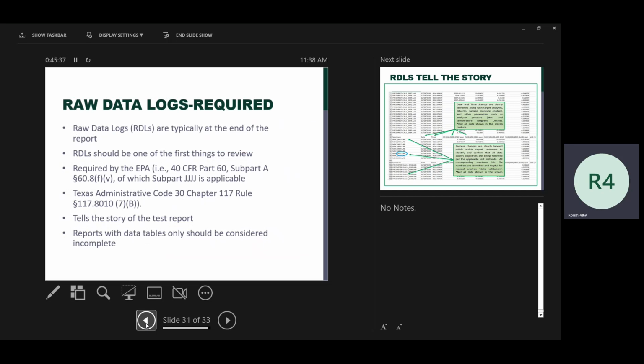This is a new addition to this particular presentation, raw data logs. One of our favorite things to do when we do our third-party report audits is to go through the raw data first before we get through the report, because Randy and I have been doing this forever. I've been doing this for 14 years, I think. And you know, just understanding the process, understanding the calibrations, understanding the various test methods and the requirements associated with those methods, and going through and doing it and training.